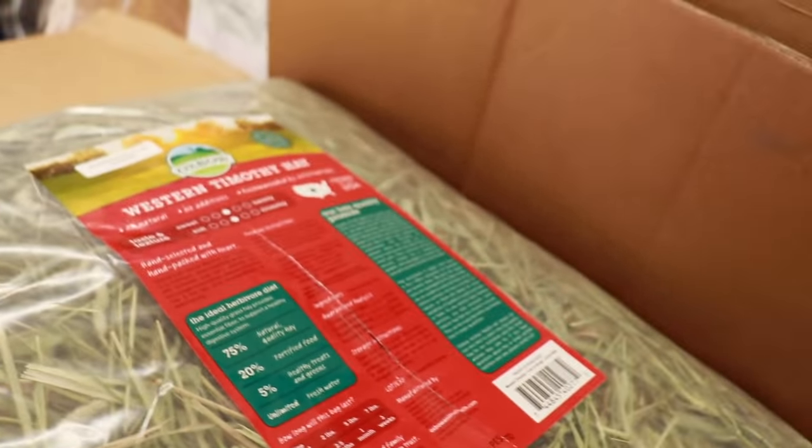So I'm thinking probably $60 because it has the damage on the corner there. If it didn't have the damage, I would try and get $80 for it. But since it has the damage, $60, I feel good about that.